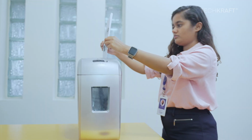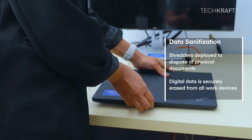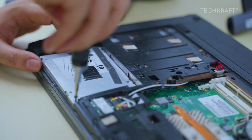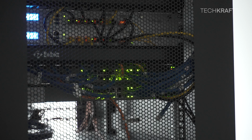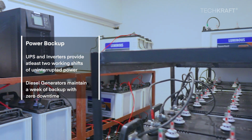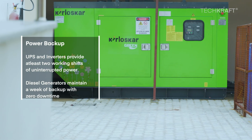At the end of project life cycles, data sanitization is carried out to completely erase all traces of sensitive data. Additionally, devices in need of maintenance have their hard drives removed and kept in secure storage units before being sent out for repairs. All of this critical infrastructure is powered by a combination of the utility grid, UPS, inverters, and backup generators, ensuring zero downtime.